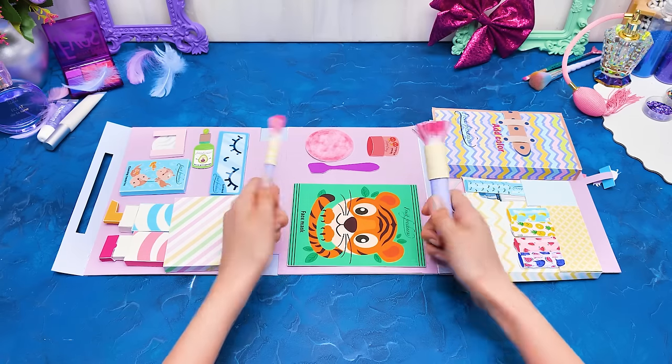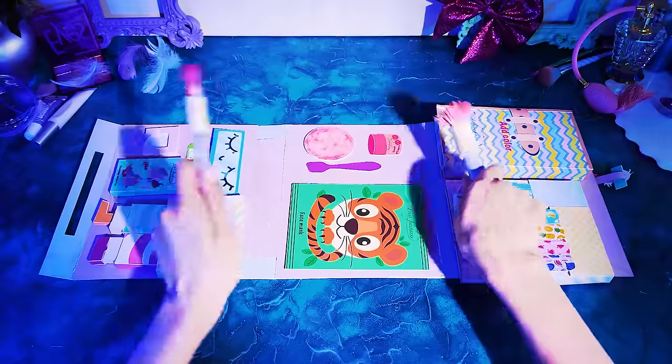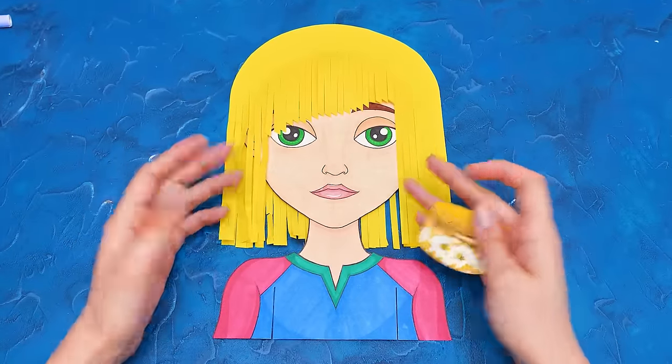Now let's get her makeup on. Or shall we dance to the beat? Oops! I think I've missed one step. We need to apply some face cream first.